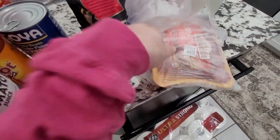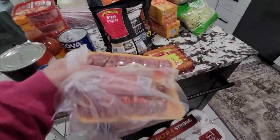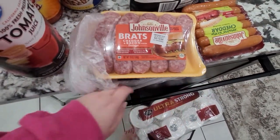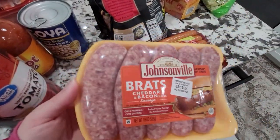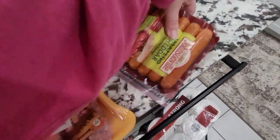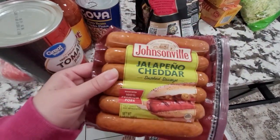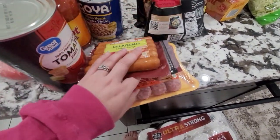So next up, I have some brats. Let's see, I forgot to take them out of the package. I apologize, but they are just the Johnsonville, oh, they have cheddar and bacon. Oh, okay. I thought I bought just cheddar brats. That's a little different. We'll see how the hubby and the kiddos like them. I personally don't care for an actual brat like this. I just don't like the casing on them. So I picked up myself some of these Johnsonville jalapeno cheddar brats. Freddie will probably eat these ones too, but these are my favorite. And then the hubby prefers the actual brats.